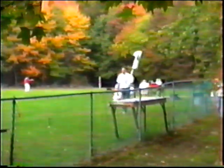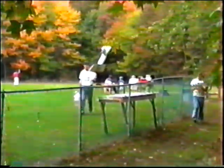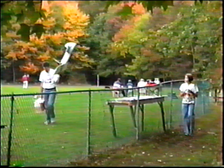He's packing up to leave now, so we'll pick this up tomorrow and hope that we have some good weather for the contest.